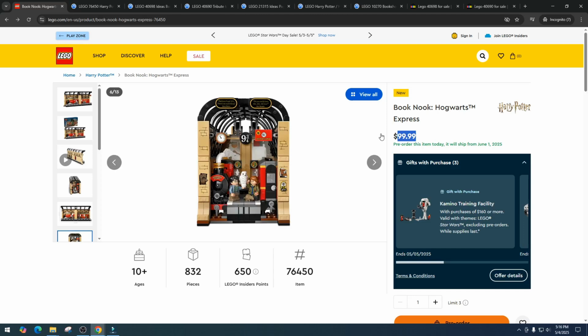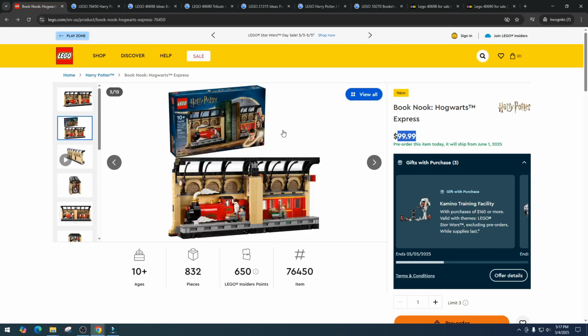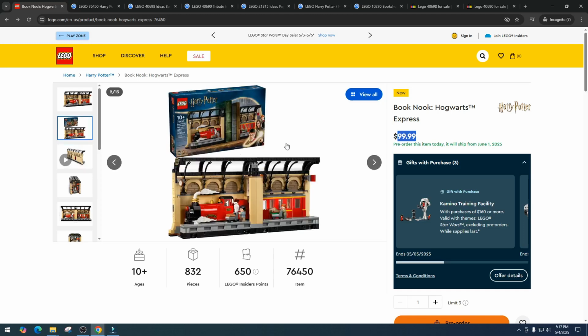So at $100, I think this is going to sit on the shelf. No pun intended. But I do think this will be a popular set later on. So because it's going to sit on the shelf, it's not going to sell at $100. The first wave of people are going to buy it, but eventually it's just going to sit. And we will probably get this on a massive discount. I want to say right off the bat, we'll probably get this for $60. If it hits 50, I think that's a potential.